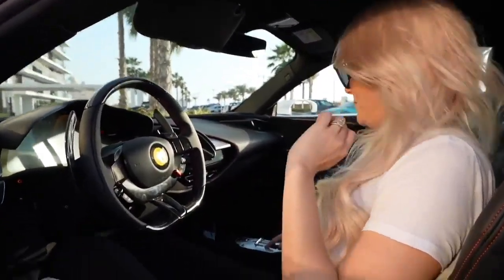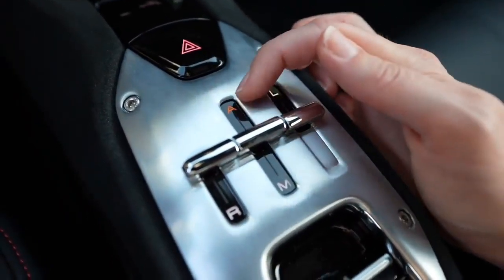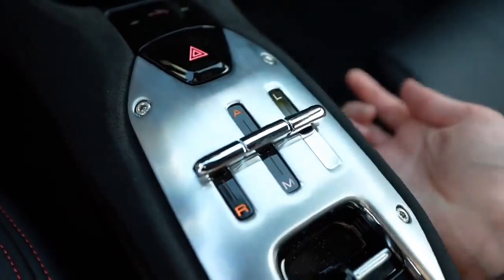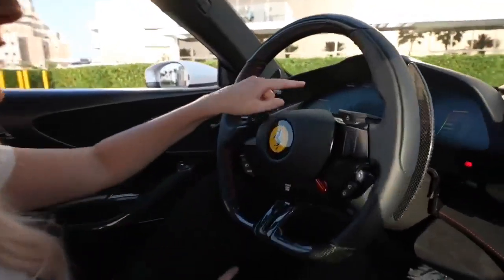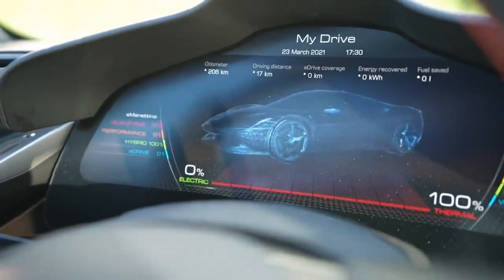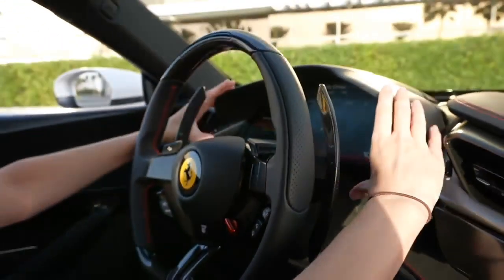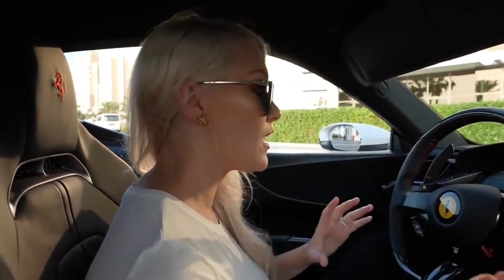Check this out. You just push this down to get it into manual, and you see this cool little red line go up, so it's all digital now. Look at this display here. I love this. It just shows you the Ferrari from all angles. This is a 16-inch display, and this display and this whole interior is now going to be carried forward into all future Ferraris, which is quite cool.